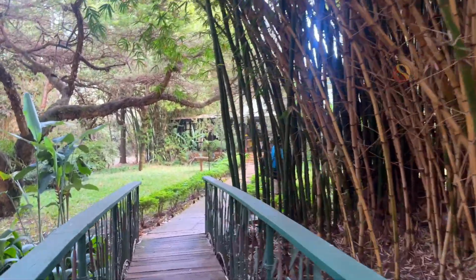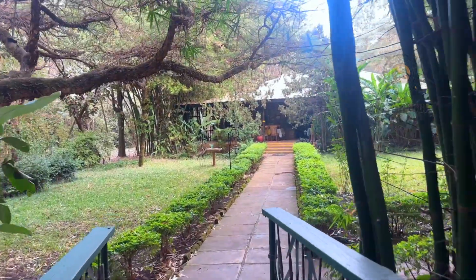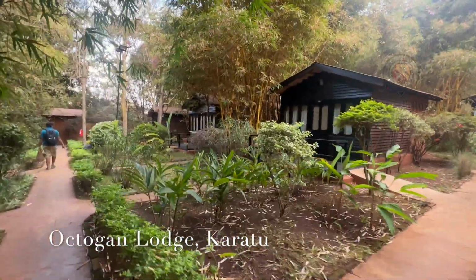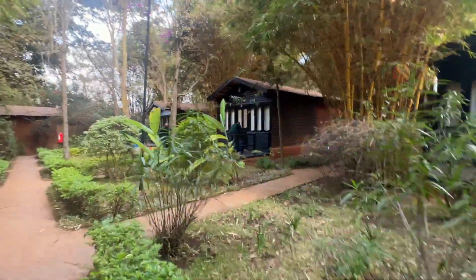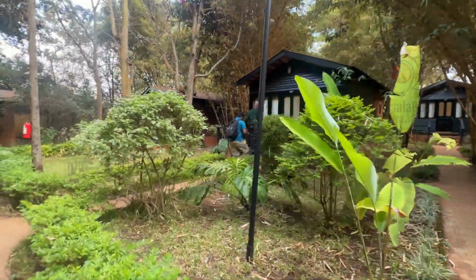Before I take you on a ride through the conservation area, let me first show you the place we stayed. We stayed in this beautiful lodge called Octagon Lodge in Karatu. Karatu is just outside the Ngorongoro Conservation Area. So this was an apt town to halt overnight and start in the morning to the conservation area.